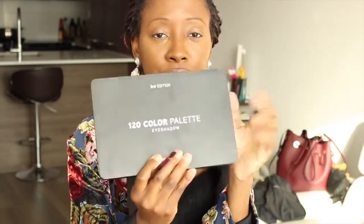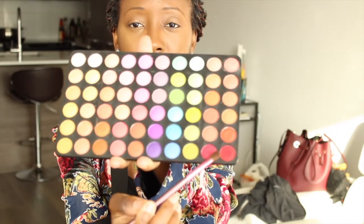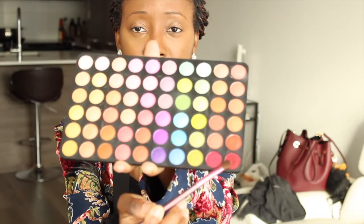I'm gonna add another color from this BH Cosmetics palette, which is the third edition of the 120 color palette. It's a really, really good price for what it is. The red. You know me and red. I'm gonna use this as the color for the corner of the eye, to blend it as much as you can. Okay, I'm done with this part of the eyes. I think I'm pretty much done with my eyes.